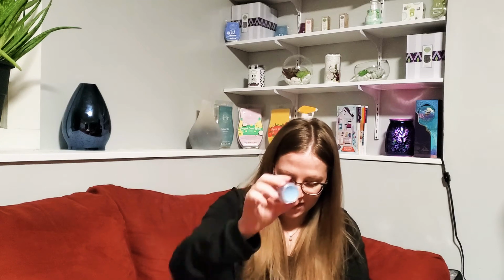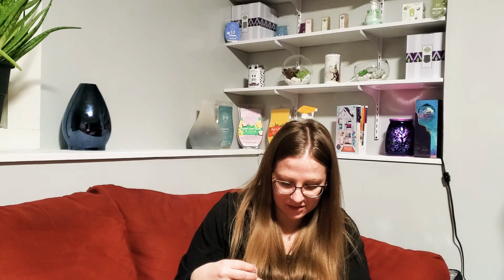The next one we have is one of my sister-in-law's favorites, and that is Atlantic Air. This is just a nice, clean, fresh, airy smell, and it's that pretty light blue color. Scentsy says, a refined veil of ocean mist, sea salt, and white orchid. So we have ocean mist, sea salt, and white orchid. Basically what I just said. That's really nice.